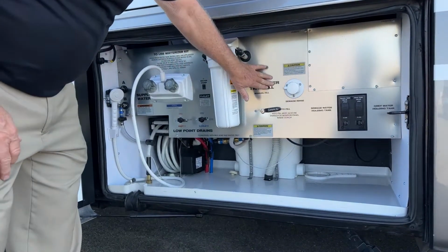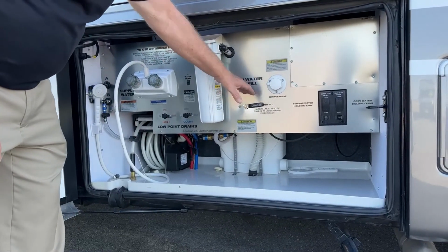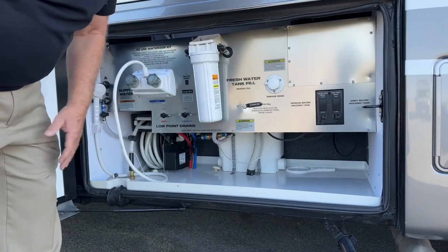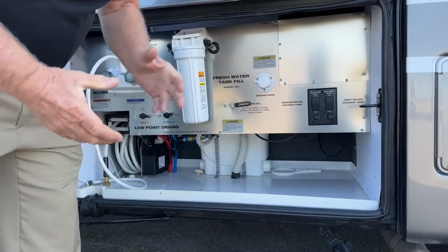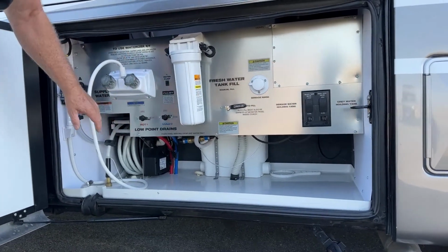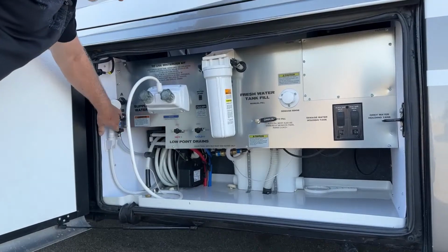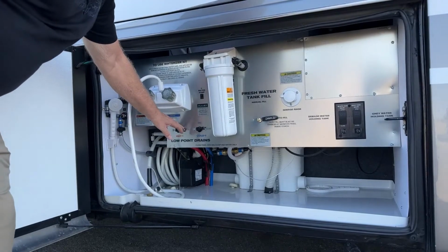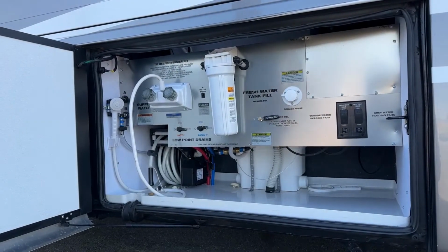One of the things I like to point out is the way they etch these on here, so they don't peel off. You know, a few years later, you're not wondering which way to turn the valve when you're gonna manually fill your tank or auto-fill it from a city water source. These are your black and gray dump valves. They are electronic, and they're up in a heated area, so you don't have to worry about freeze-ups. You do have a whole house filter here, outside sprayer. You can see this is connected to our winterization kit, which is right here, easy to winterize it yourself. And then you do have your hot and cold water low point drains, a pump switch right there, everything easy to access.